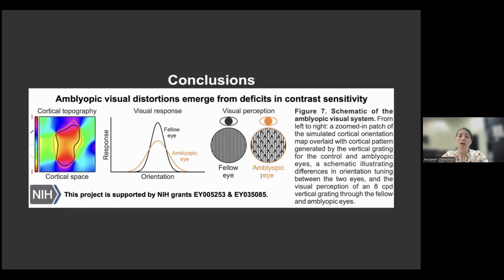In summary, our findings revealed clear connections between contrast sensitivity deficit, cortical activation spread, and perceptual distortions in amblyopia. They suggest that weakened inputs in the amblyopic cortex are compensated by increased cortical spread, resembling the effect of low contrast in the visual cortex. According to this mechanism, the increase in cortical spread activates neurons with mismatched stimulus preferences that generate perceptual distortions.